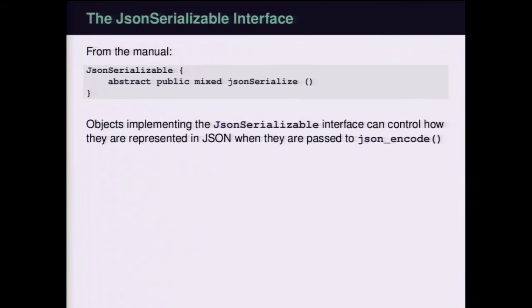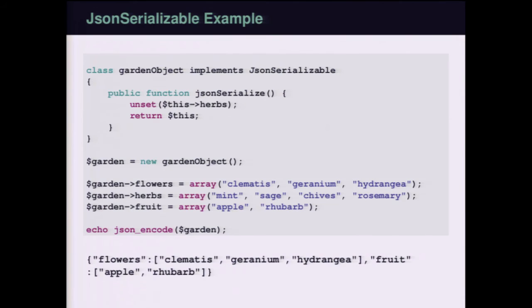Okay, so the JsonSerializable interface has a single method called jsonSerialize. And basically, when you JSON encode an object, this gets called. Whatever data you return from that method is what will get encoded. So you can add, remove, or reformat anything you want. This is your opportunity. Here's a very contrived example.